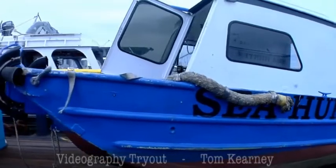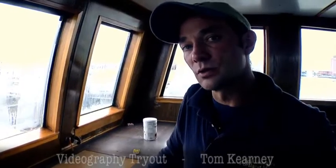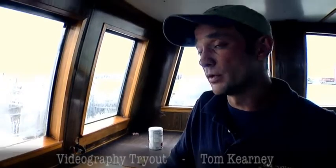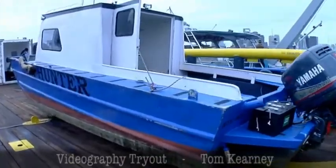We have a small tender on board. We can bring that on or off the boat using the crane, and that's for when we're anchored so we can get back and forth to shore. Sometimes we use it for some operations, or if we have to get supplies, or if we had to take somebody quick for medical reasons.